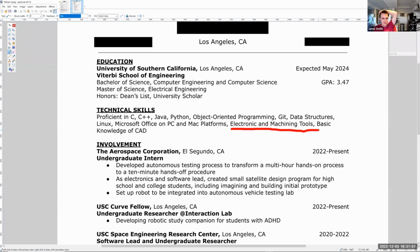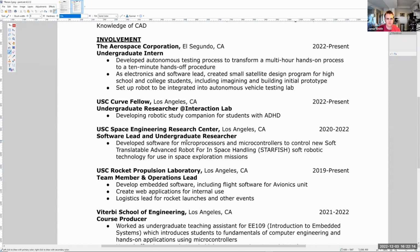This is kind of vague. It's so vague that I can't really make much out of it. So I would say either make it more specific or delete it. This is good, autonomous testing procedure, but I'd also like to see more details, like using what? What frameworks did you use? What tools did you use? Even if you can't say what the process was, you can still tell me what specific tools you used to do it. Created a small satellite line program.